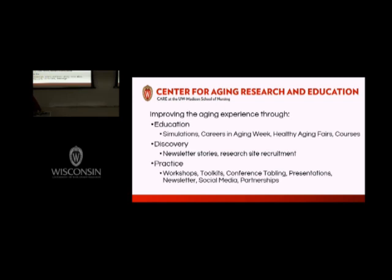Education is our first area that we focus on, and that is preparing the future workforce to care for older adults. And we've done that through several projects. One is simulations for undergraduate nursing students, which I think unfortunately some of them aren't being used right now, so we're hoping that one of the CARE projects in the coming year will be helping figure out a way to use those again in the undergraduate curriculum.